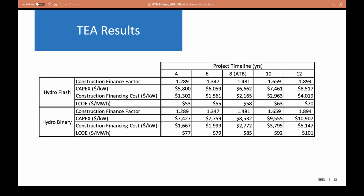You can see here we looked at this for both flash and binary technology for hydrothermal. Ultimately, we noticed that between the baseline that we use, the 8-year timeline, you were looking at between a 1 and 1.5 cent per kilowatt hour increase for that cost of electricity when you're extending the timeline to 12 years, and similarly, a half cent to almost a cent decrease if you moved that timeline up to 4 years. And so you can see this window creates more than a 2 cent difference in the kilowatt cost of electricity.